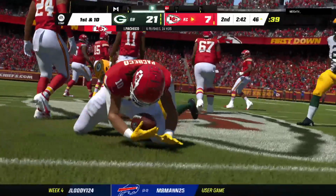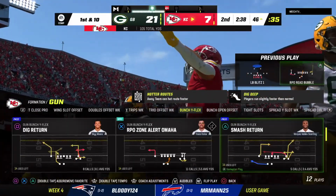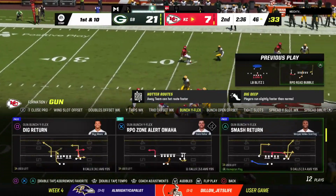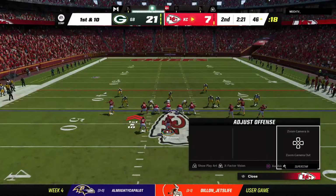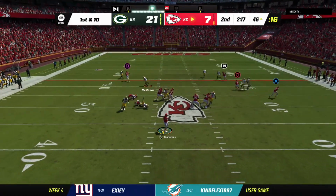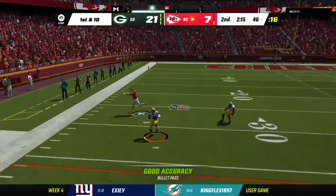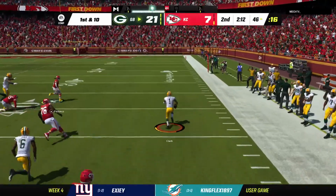And a pretty good burst there as he'll get this across midfield and down to the 46. Another nice gain. That's now 30 yards between those last 2 plays. So into Packer territory now. Here's 1st and 10 at the 46. Here's Mahomes to throw. Trying to fight his tight end, Kelsey, and it's intercepted.